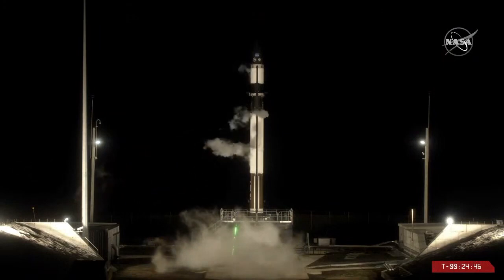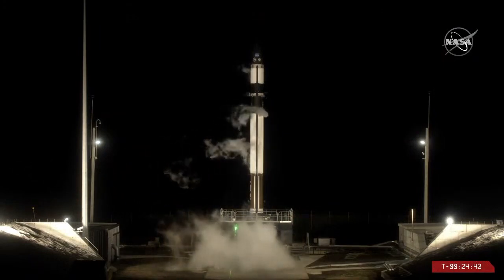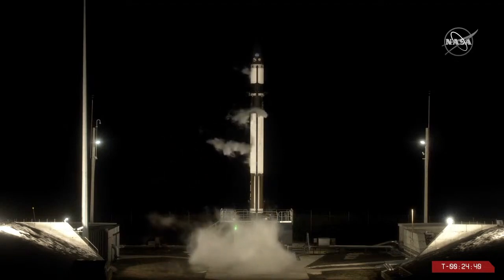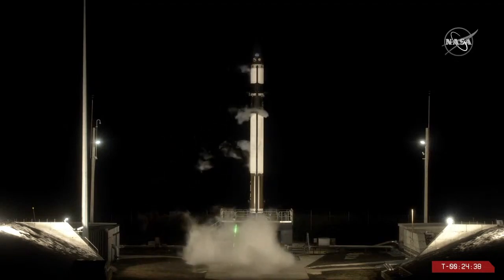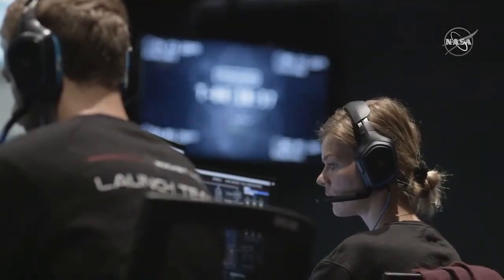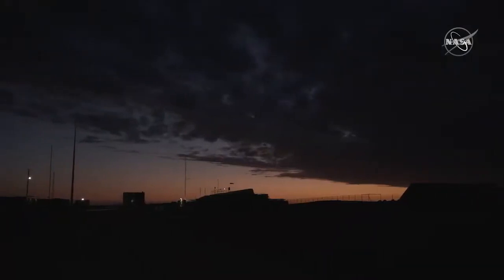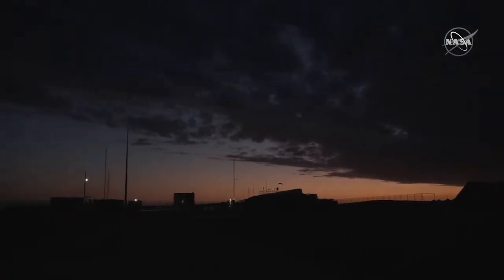Back out to the pad, T-minus 24 minutes and counting. Here's a quick overview now of the launch preparations and what we can expect in the final minutes of countdown. The countdown to launch is the most closely watched clock in mission control. Here are some of the things that take place at each milestone after the countdown begins.